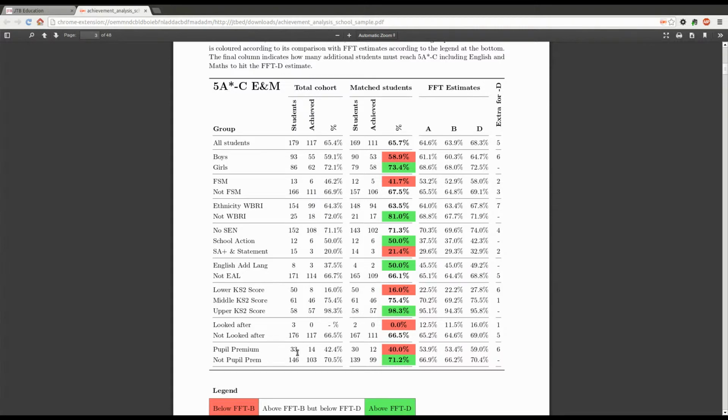In the pupil premium we have 33 students, and we can match 30 of those with Fisher Family Trust data. Of those, 12 are gaining the indicator. That's 40%, which is well below the 53 to 59% from the Fisher Family Trust estimates. In fact, we'd need a further 6 to push the school prediction above the Fisher Family Trust D estimate.